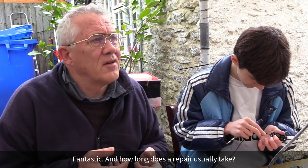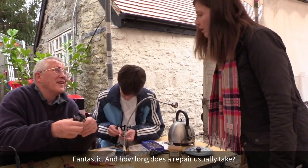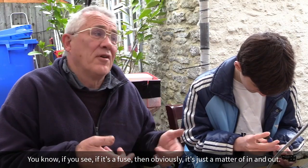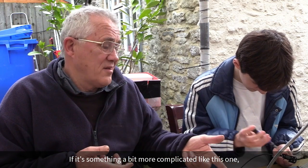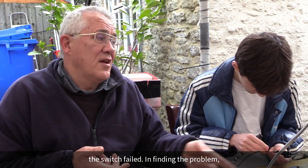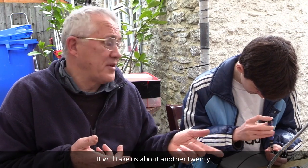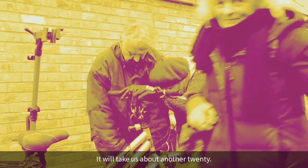Fantastic. And how long does a repair usually take? If it's a fuse, then it's just a matter of in and out. If it's something a bit more complicated, like this one, the switch failed, finding the problem took us about 20 minutes. Fixing it probably takes about 20.